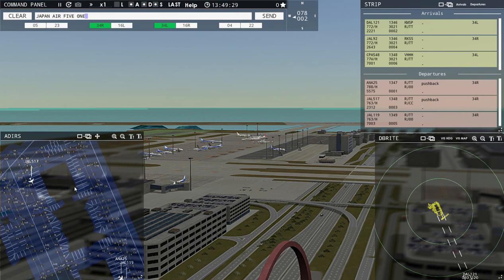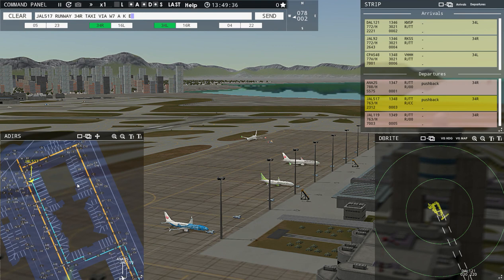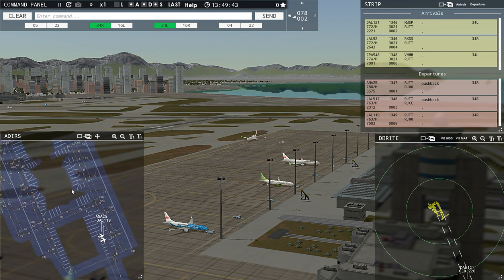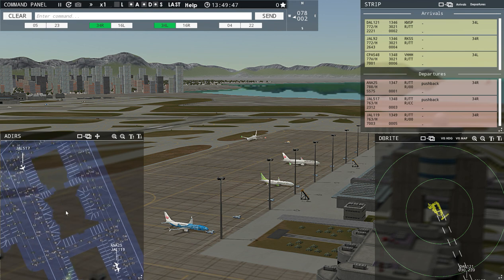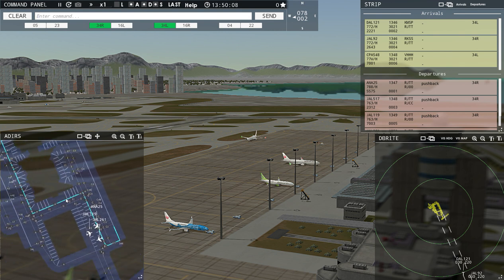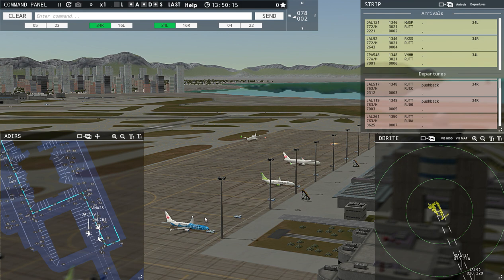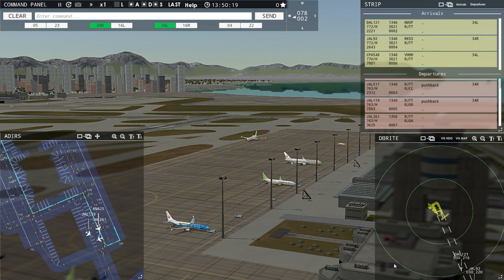Japan Air 517, runway 34 right, taxi via Whiskey 7, Alpha, Kilo, Echo. Runway 34 right taxi via Whiskey 7 Alpha Kilo Echo Japan Air 517. Should get that figured out. Maybe. Or maybe not. Maybe that's confusing too much. Japan Air 517, runway 34 right, taxi via Whiskey Hotel Echo. Runway 34 right taxi via Whiskey Hotel Echo Japan Air 517. There we go. Tower, Japan Air 261 requesting push and start. All the heavies are coming out today. Alright. Wait till On the Pond squeaks by before we do that.